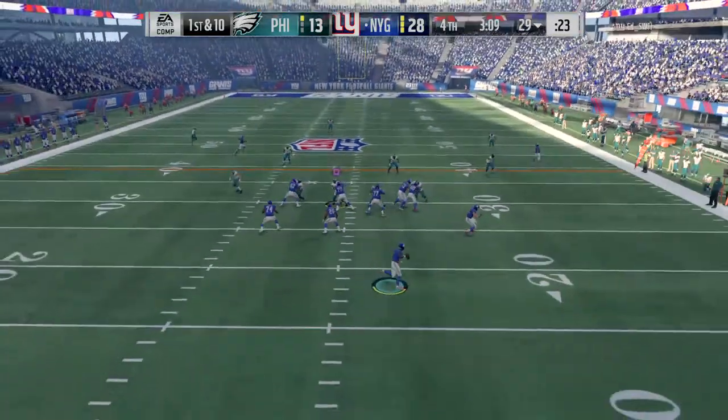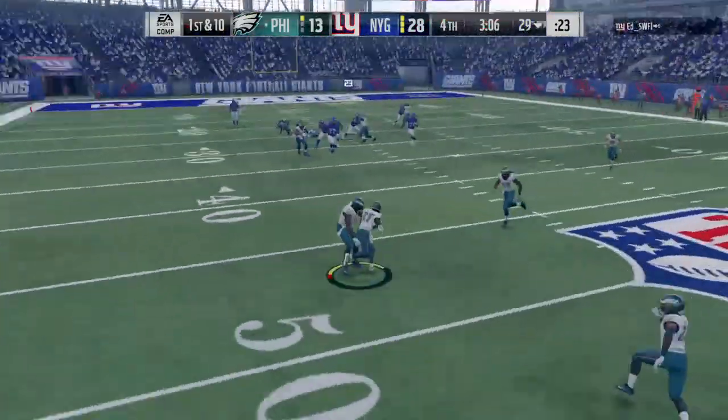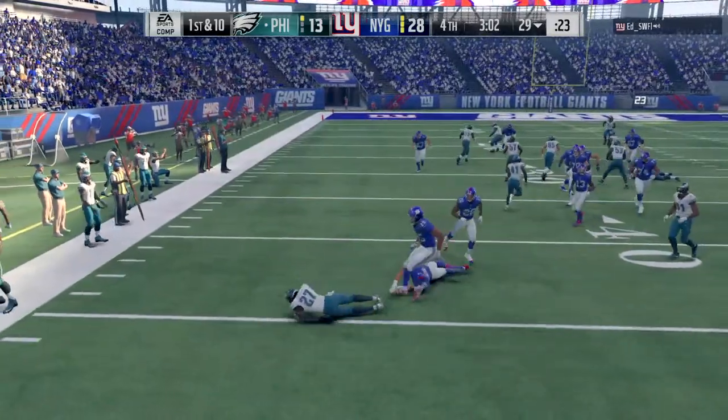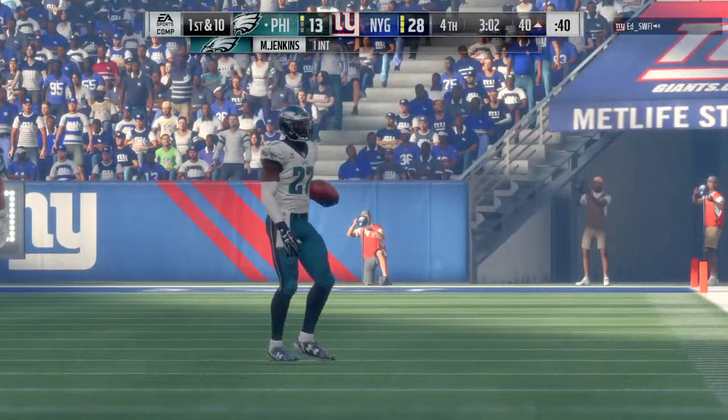After the interception, here's Smith. And intercepted. Maybe the turning point they need. Picked off by Malcolm Jenkins. And to the 40-yard line, that's where the return stops.